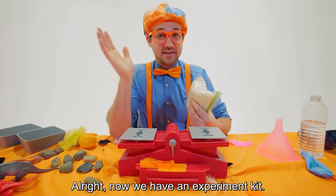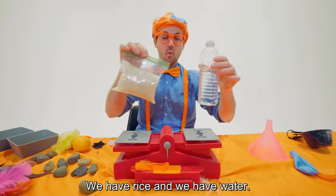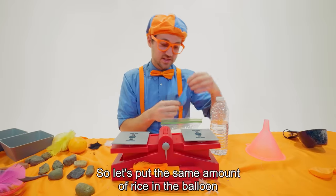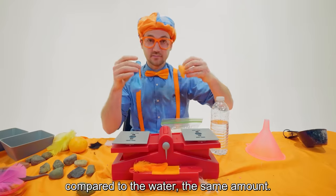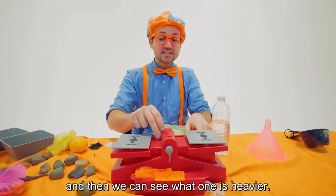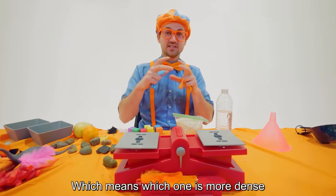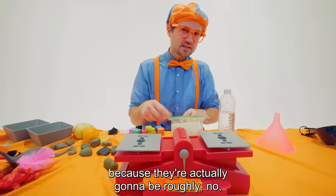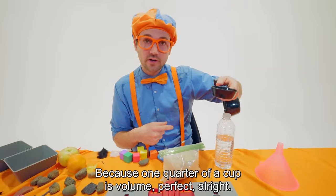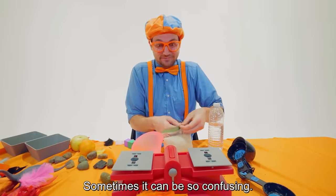All right, now we have an experiment. Okay, we have rice and we have water. So let's put the same amount of rice in a balloon compared to the water, the same amount. So let's do 1/4 cup. And then we can see which one is heavier, which means which one is more dense, because they will be the same size. Yeah, because 1/4 cup is volume. Perfect, all right. Sometimes it can be so confusing.